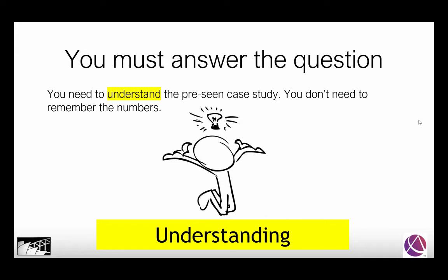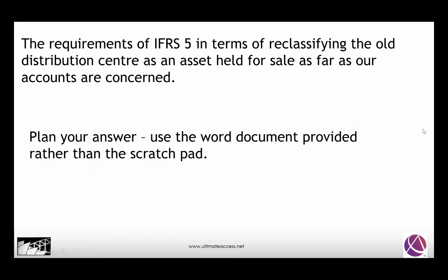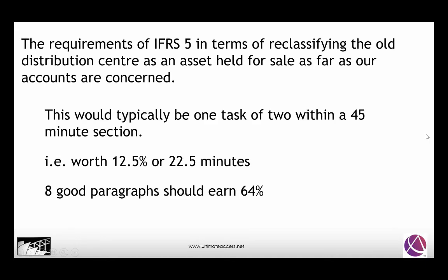So he's written that in such a way that you know that you're writing to people with no financial knowledge. Right. What do we also know about any question? We need to understand the pre-seen, but we don't need to remember the numbers. We need to follow our procedure. So we have 4 steps: identify the question, plan the answer, check that the plan is addressing the same as the task requirements, and then quickly write up a series of short paragraphs. Plan the answer using the Word document if you're going to follow my instructions rather than the scratchpad. There's a lot to be said for that.